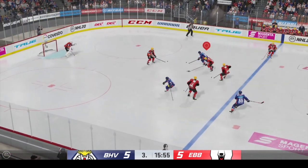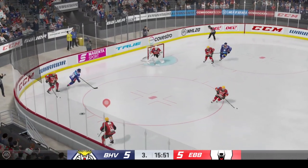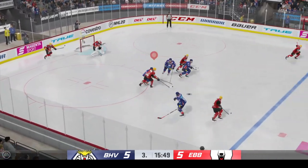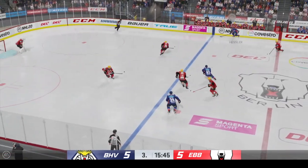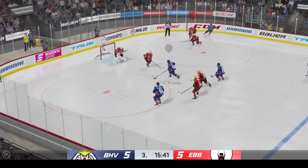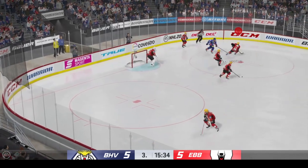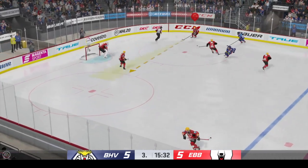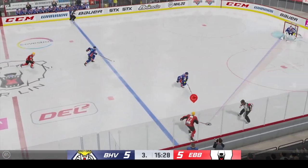Moved up ahead here in the neutral zone. Sends a pass over. Moves the puck. Just a great defensive read there. Looking to make something happen in the offensive zone. And that's broken up. Scoops up the puck here. Sends it across the ice.